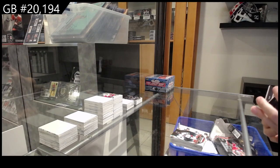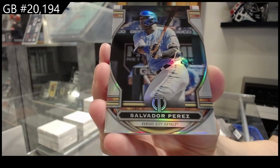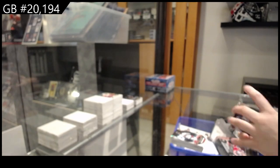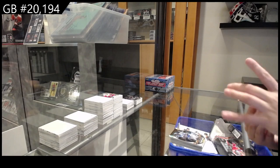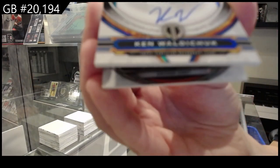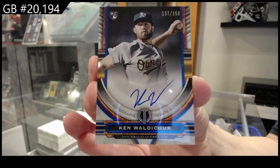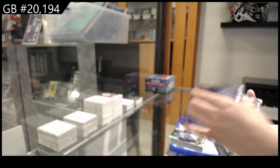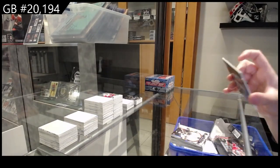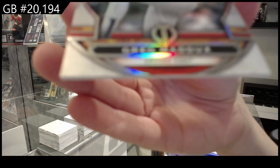We have Salvador Perez, base card for Kansas City. For Oakland, we have a blue rookie auto, numbered to 150, of Ken Waldichuk. Chicago Cubs, Greg Maddux, refractor. There we go.